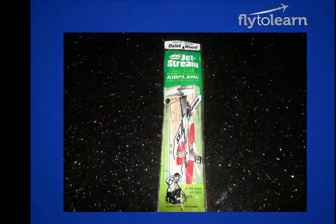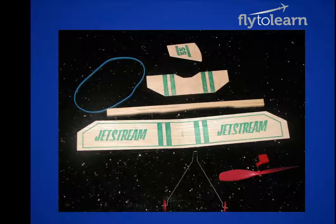They've been around since we were kids. I remember going to my grandparents, they gave me a quarter and I could buy one. I think these are now $2, so you can still get them. You just put them all together with balsa wood.